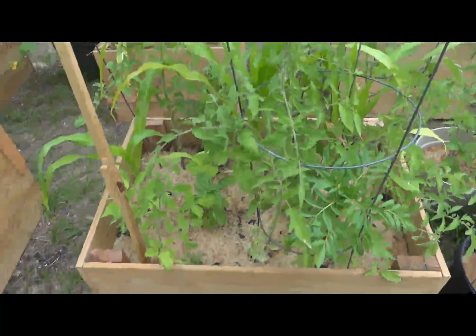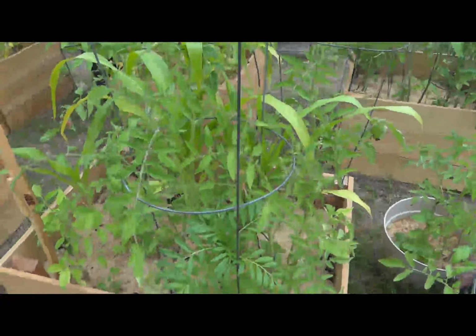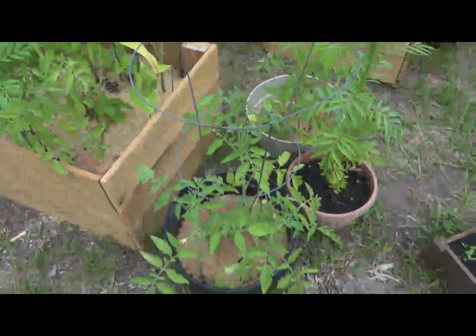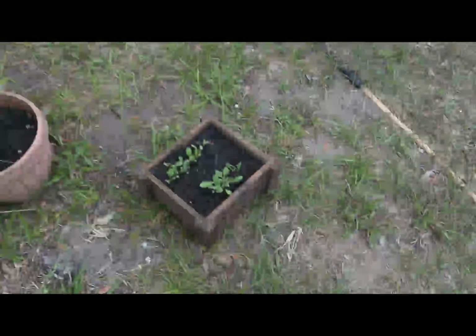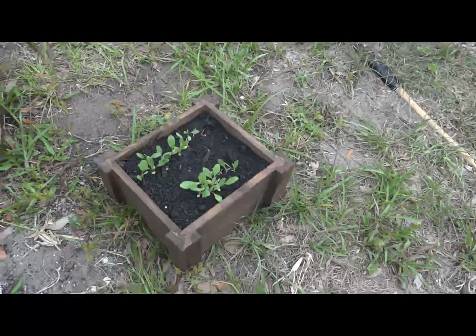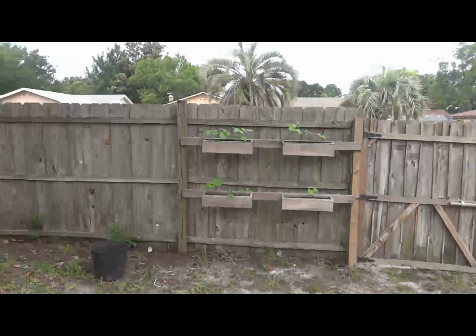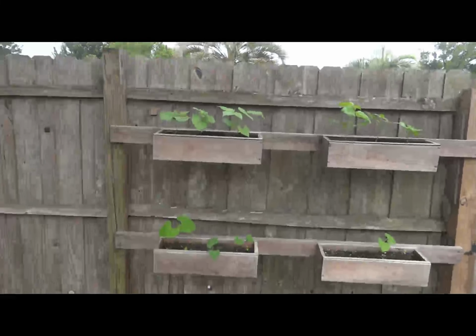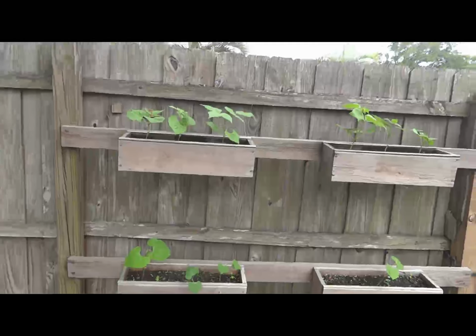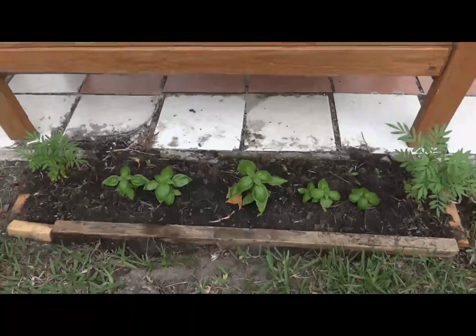More tomatoes from another bed with the companion corn just sort of hanging out, but that's okay. And my latest addition, blanket flowers I've grown from seed. And what about those pole beans on the fence? Looking good, as are the spices, basil and thyme I planted with marigolds.